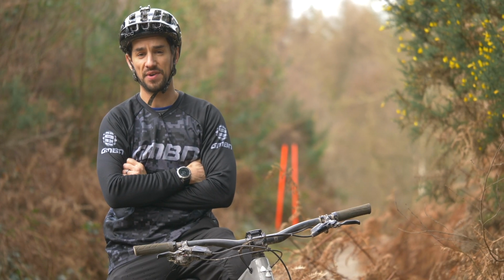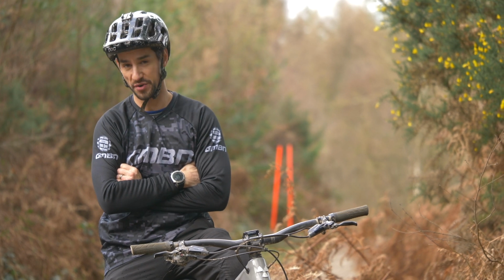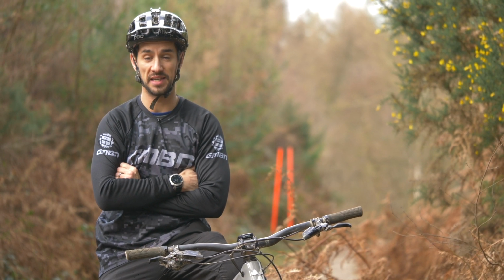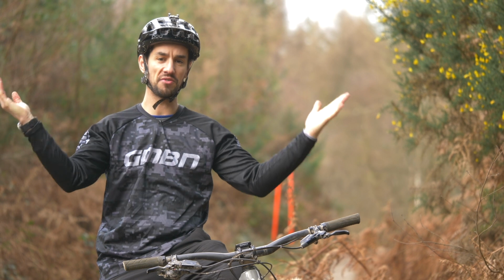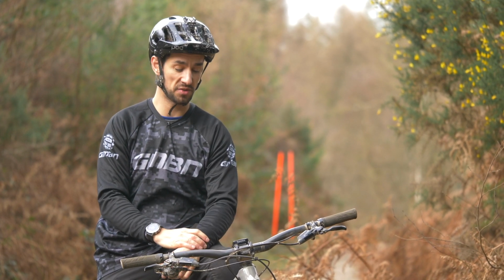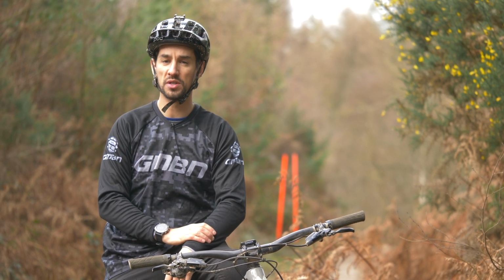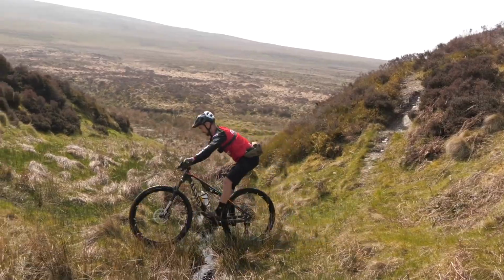And one of the biggest advantages for mountain bikers of knowing exactly where you are, other than route finding, is now the ability to take part in imaginary races. So things like Strava, or even racing yourself on a section that you've set on your computer, means that people can turn a normal ride into something that's a bit of a challenge.